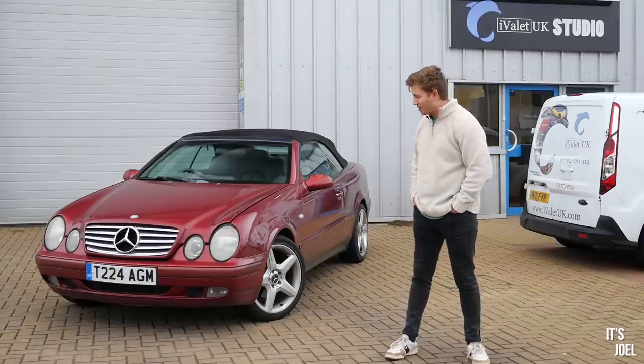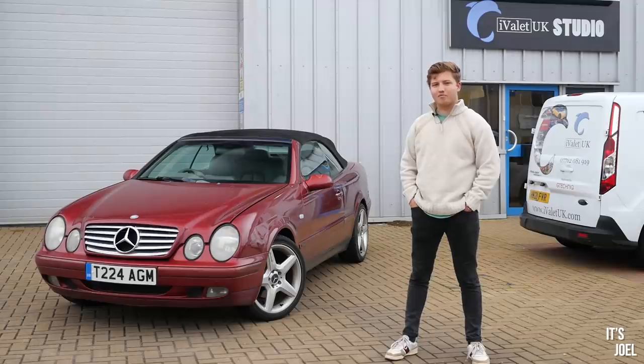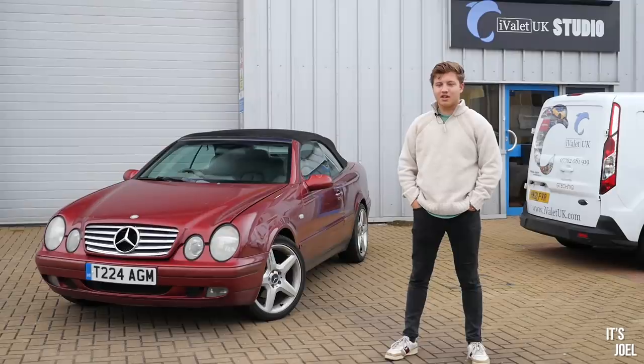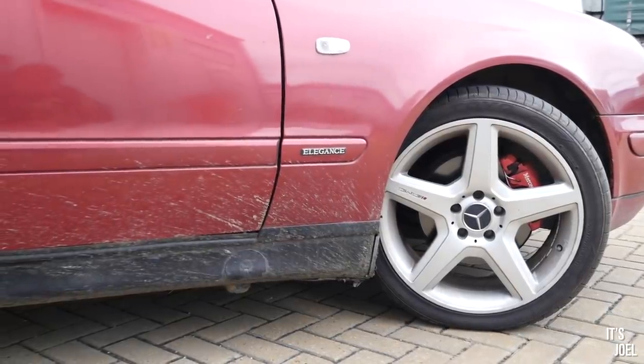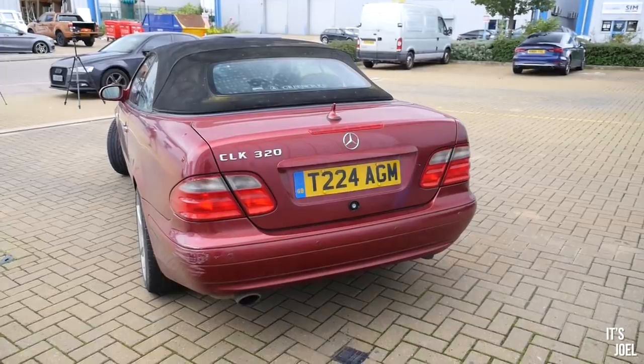As you all know, I picked up this 1999 Mercedes CLK 320 in Wales just a few weeks back for £1,000, really as a matter of necessity. I didn't go out to buy one of these cars. I literally bought it to get myself and my girlfriend home from a trip in Wales where my Range Rover broke down. What a surprise.